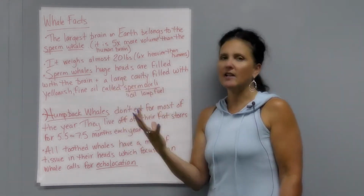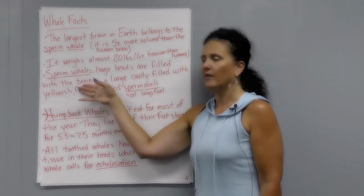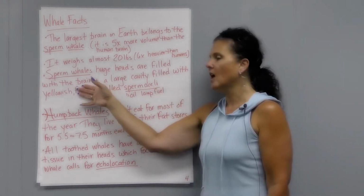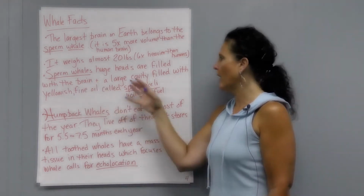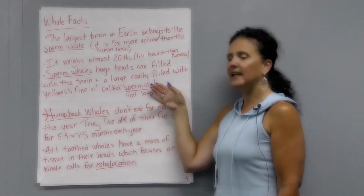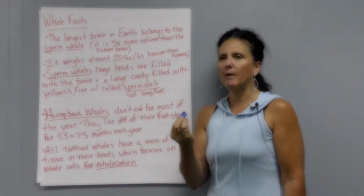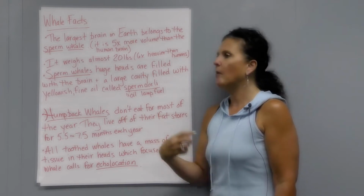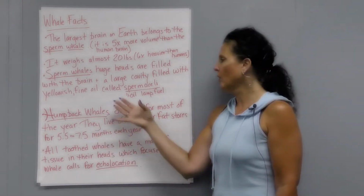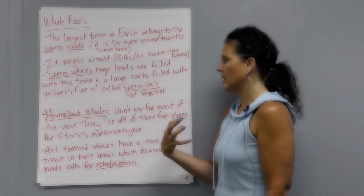They have these huge heads. Sperm whales have huge heads, not only to fit their brain because their brain is so big, but the cavity around their brain is filled with a yellowish fine oil called spermaceti, right? Sperm for sperm whale. And that's what people who poach whales are looking for. They want to sell that oil. They can use that oil as lamp fuel, so that's a very hot commodity.